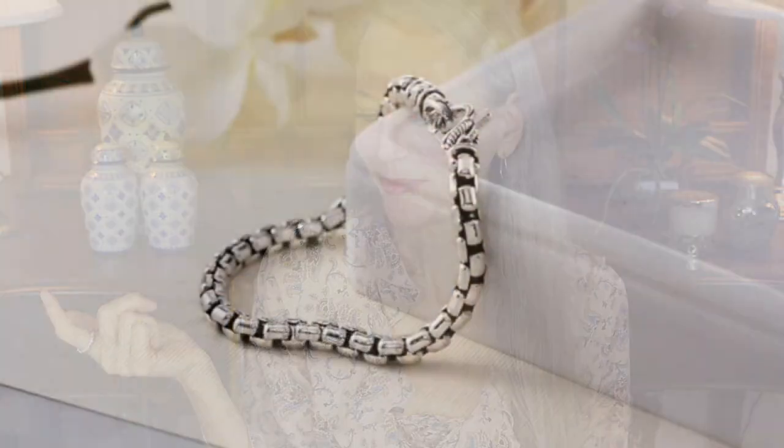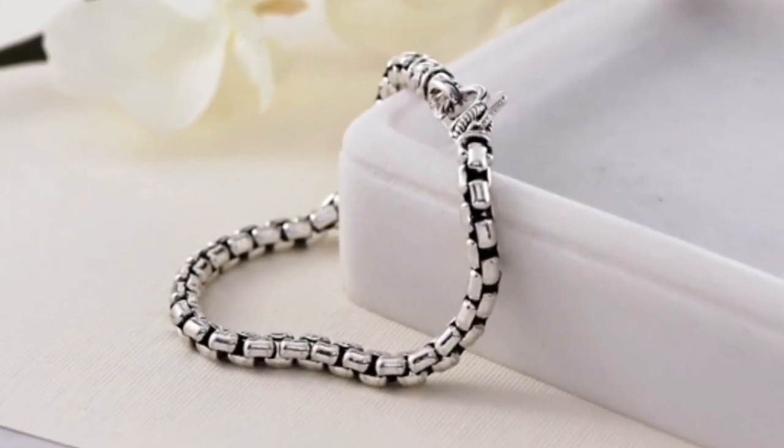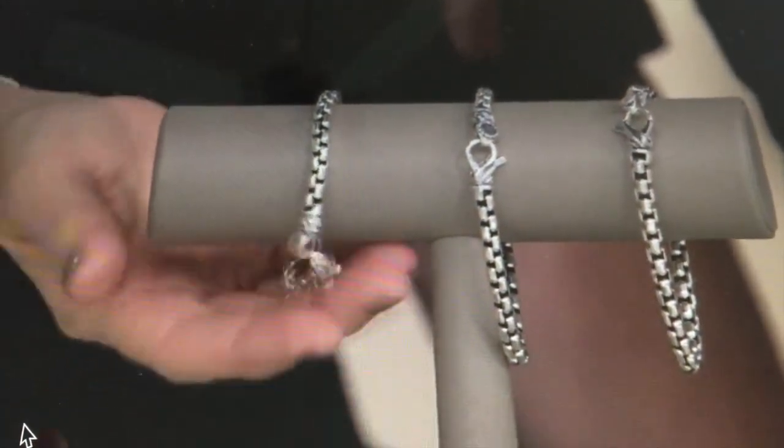And my last item I want to talk to you about, I don't have yet, I ordered it. It's this bracelet by John Hardy. This is a sterling silver bracelet. It is a curved box link. Just a gorgeous classic box link, but a little bit different because it's rounded at the edges. So I think it makes it softer, and it's just a bit more feminine. I love a box link, but I love that this is a more rounded version.